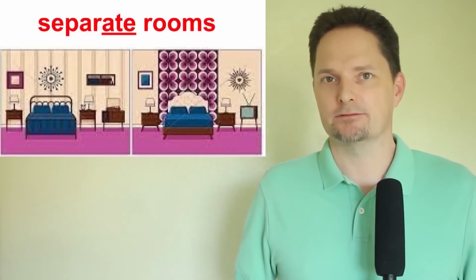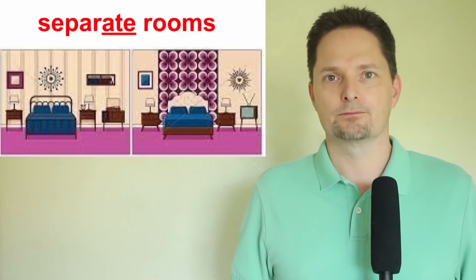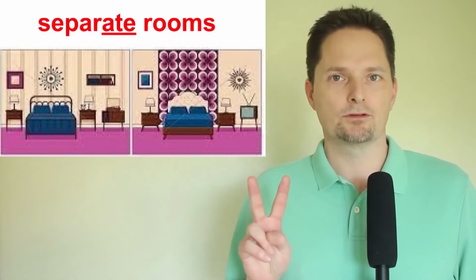Separate is an adjective, a description. Separate rooms. We stayed in separate rooms at the hotel. 2 different rooms, separate rooms.